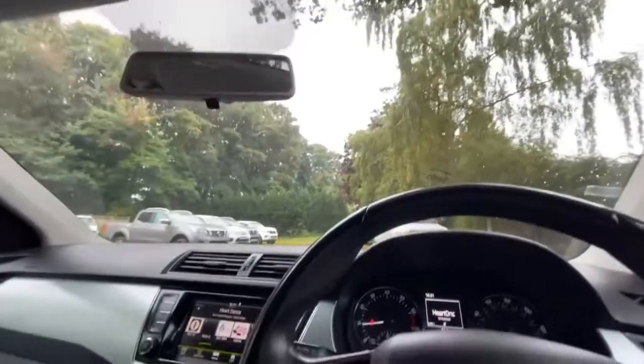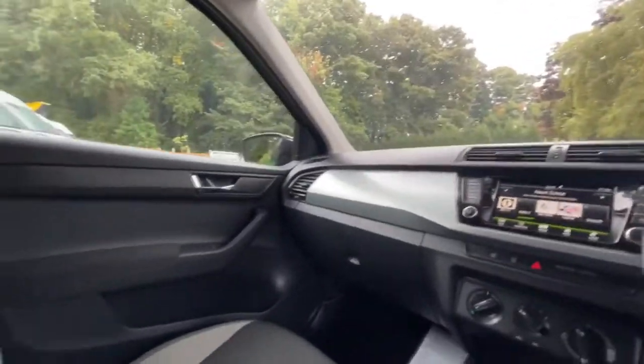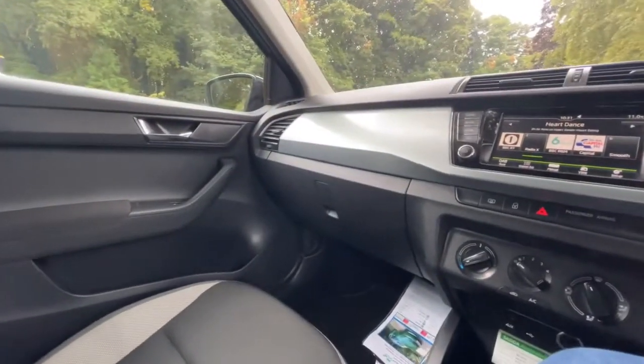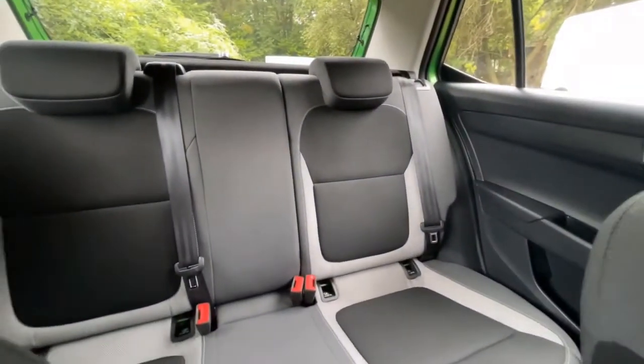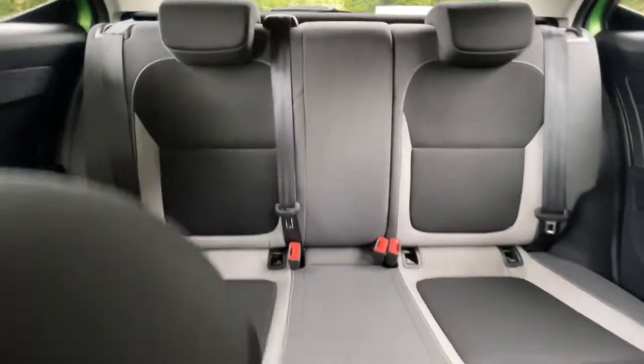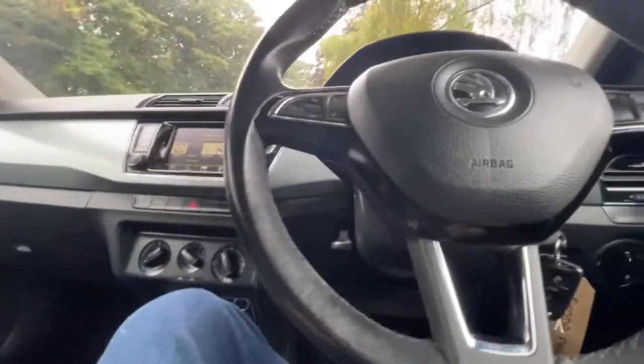It smells nice inside as well. It doesn't smell like it's ever been smoked in to me. Certainly no doggy smells. I don't know about you, but for me, if it smelled like cigarettes, that would put me off massively. Dog hair, you can get rid of that smell anyway, but cigarette smoke is very difficult to get rid of. But there's none of that at all. All the seats are in fantastic condition.